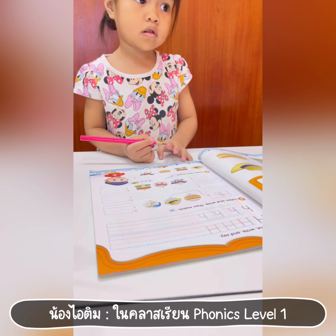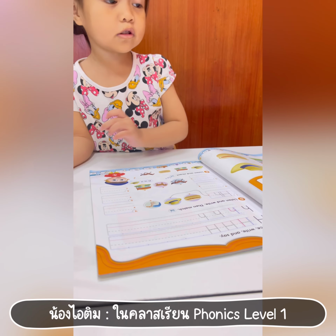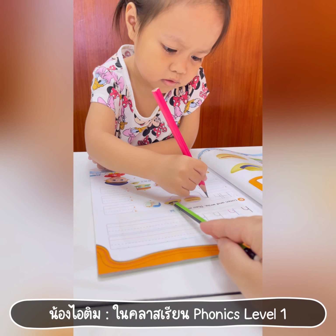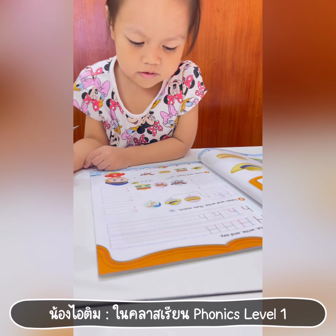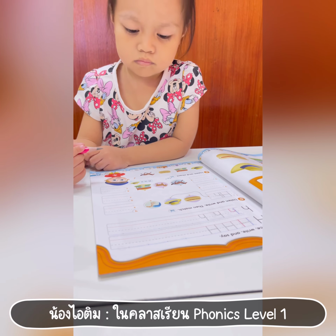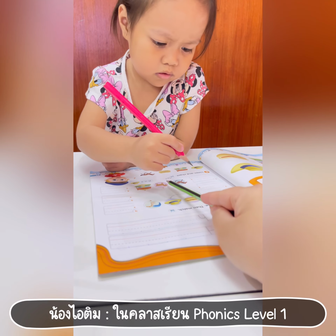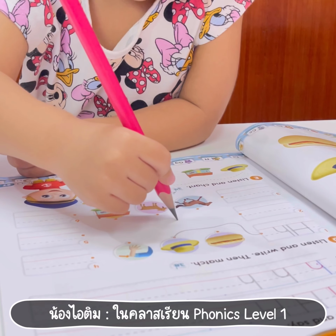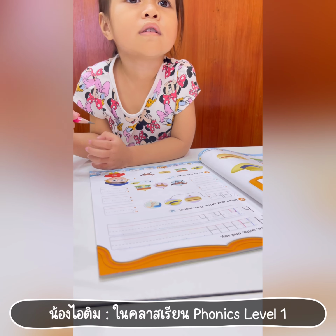Listen first. One. Hat. So number 1, hat. Where is the hat? So hat is here. Yes. Very good. And then listen for number 2. Goat. Okay. Again, where is the goat? So go to the goat. Yes, that's right. Then number 3.